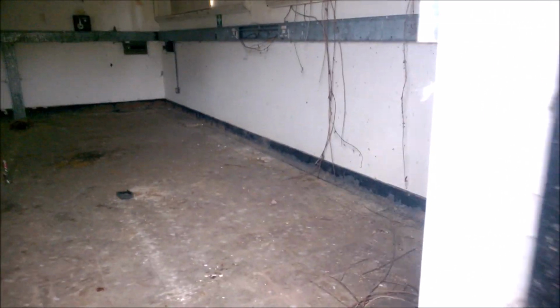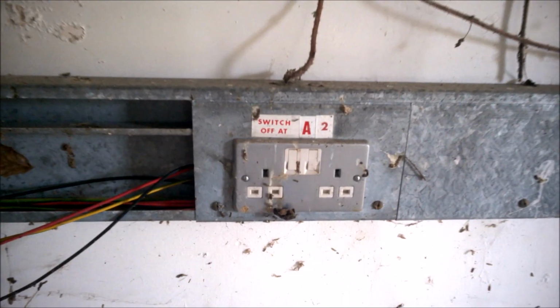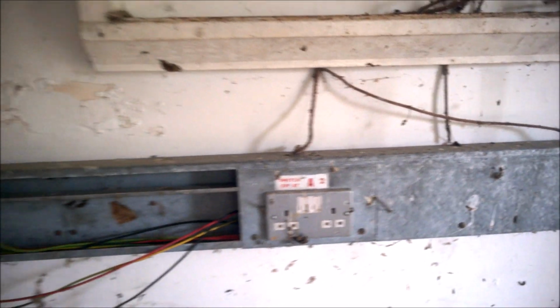Okay, so I've got to be really quiet because I'm in the middle of a field, but I could hear some activity. So let's have a look. You can tell people have been in here though.